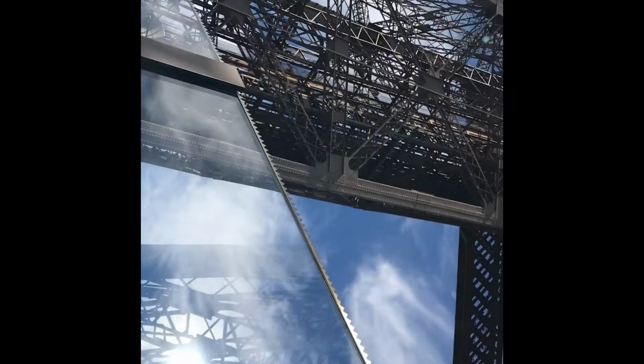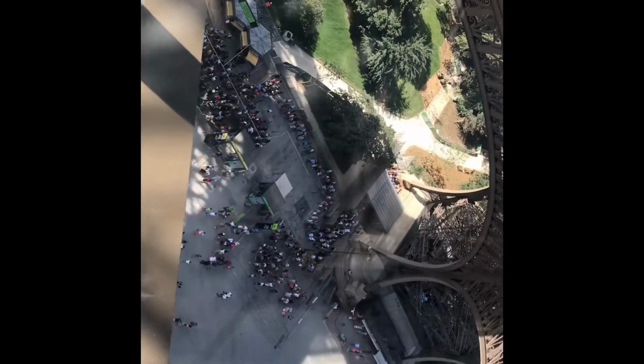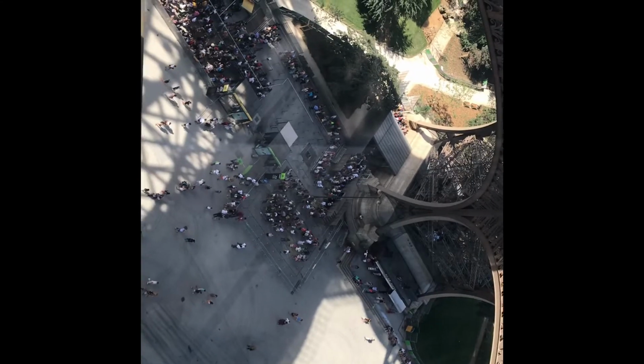Okay, we're in the middle here, and they have this glass floor because you can look down. It's pretty freaky. And then you can see down in the middle of the Eiffel Tower. So cool. This is Judy. We are here. Oh, this is awesome. And we'll be going up to the top here in a few minutes. We got here pretty early, so the lines were not that long.